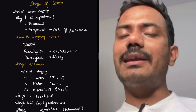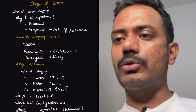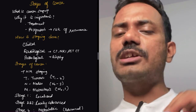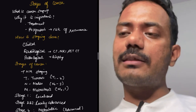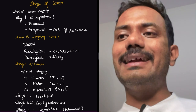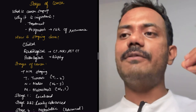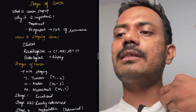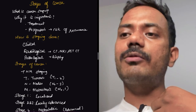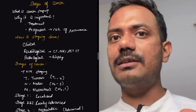So once the diagnosis is done, as we have seen in the previous videos how the diagnosis is done, the next thing which comes into play is the staging of the cancer. So what is cancer staging? Cancer staging tells how severe or how advanced the cancer is, whether it is just localized to the same area of the cancer, or whether it has spread to the nearby lymph nodes, or whether it has spread to different organs. So this is what cancer staging is all about.